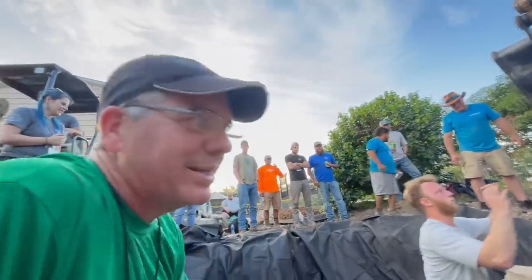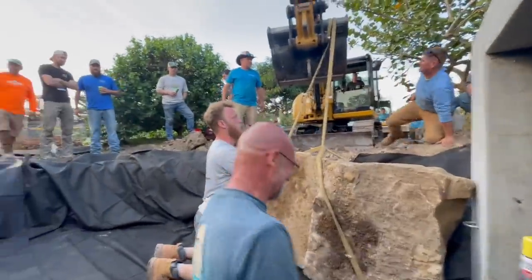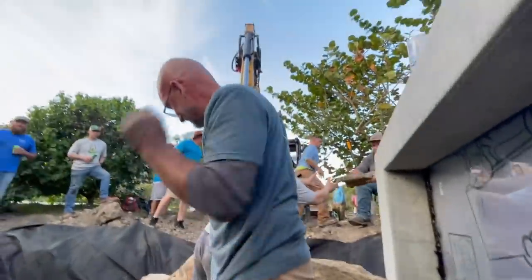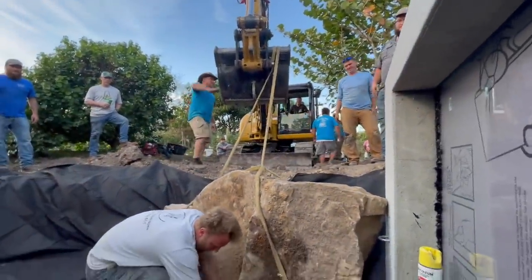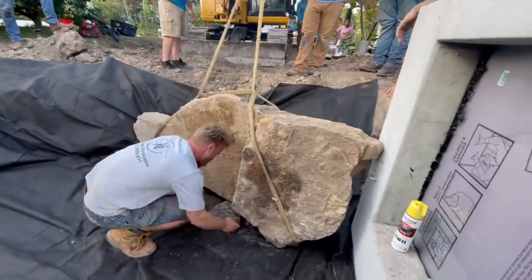It's too tall for a sitting bench. We've got to dig it down lower. It ain't gonna be a sitting rock anymore. No more sitting rock. It needs to be a springboard. We have to hold all that soil in. Got it. We need another boulder. That is supposed to be a little dive board.